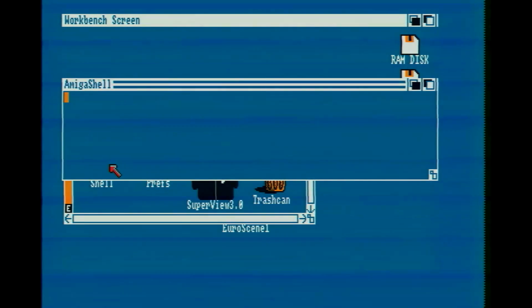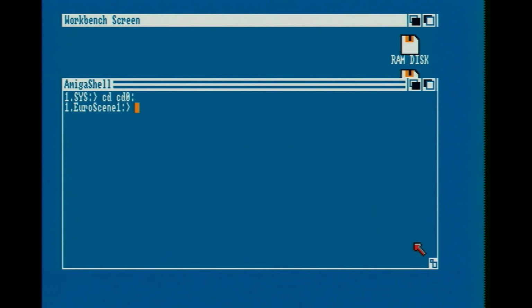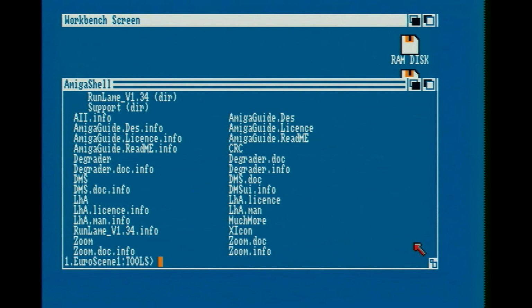Let's go ahead and open a command prompt, and we're going to go to CD0. We're now on the Euroscene CD. We're going to look in the tools directory on here, and you're going to see, let's see, yep, we've got LHA right here. This is our decompression program.